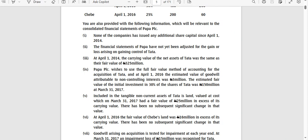Of course it will be in the books of Papa. In what account? Income statement or statement of financial position? Income statement. What part of the income statement? Revenue, expense, other comprehensive income. If there's an existing revaluation reserve in the OCI that can accommodate the loss, we take it to the OCI. But if not, it will be an expense. Revaluation reserve is in the balance sheet, not the income statement. Don't forget that.